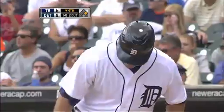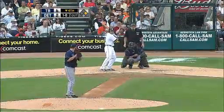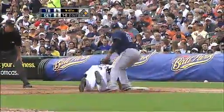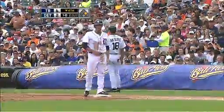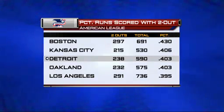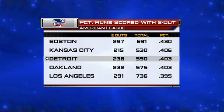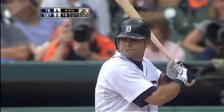Avila had a base hit in the second, a solid single to right. It snapped an 0 for 11. Trying to keep this inning going here with Thomas at first base. Ball got away from Pena. Well, you knew Boston would be really good at scoring some of their runs after 2 were out, but Kansas City, kind of surprising team on that list, along with Oakland. Kansas City's really surprising.